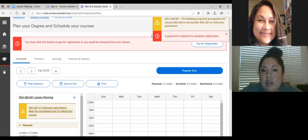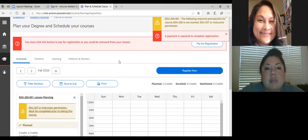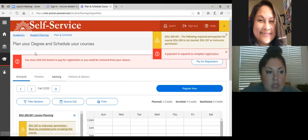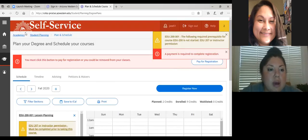So it tells us up here that, of course, EDU 200, that didn't work. And then also a little alert notifying us that a payment is required to complete registration. So pretty much making sure that financial aid is in place or that some other arrangements are made, okay? All right, let's see. So if we go back now that Jose is registered for some classes, let's go back to that progress screen that we were seeing earlier where he wasn't really in anything. Let's go see how that looks.